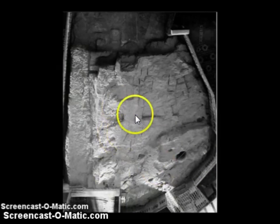But this rock right here is a testimony of the conception, the birth, and the death of our Lord Jesus Christ, all stamped on this rock. This is his testimony to us, and that is why it has been preserved up to this date.